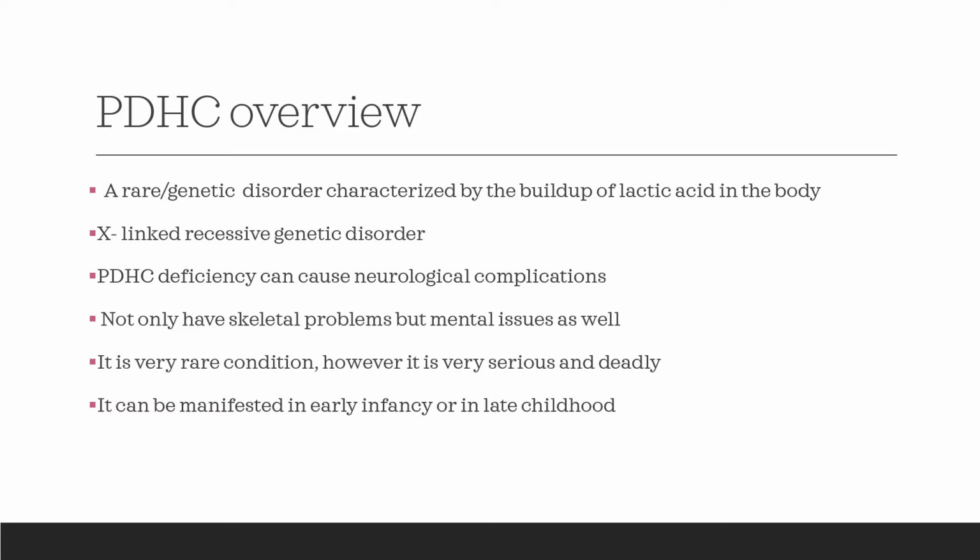Now, PDHC deficiency can cause a lot of neurological complications, not only motor or skeletal problems, but mental issues as well. As I said, it's a very rare condition. However, it's very serious and deadly, just because we know that lactic acidosis is a very life-threatening condition. And this disease actually manifests very early in infancy or in late childhood.